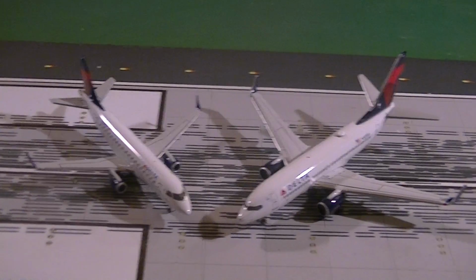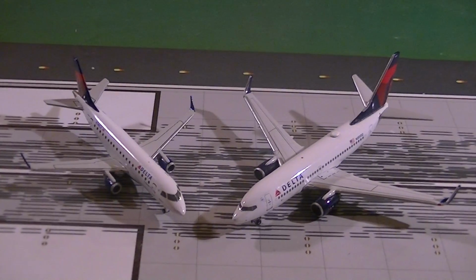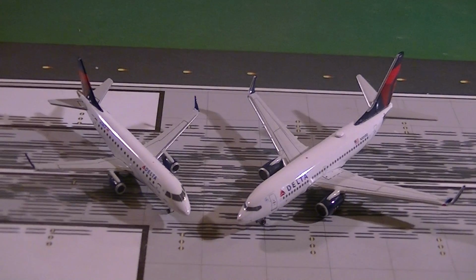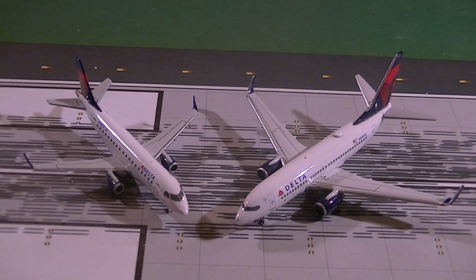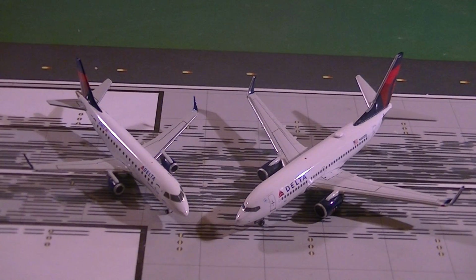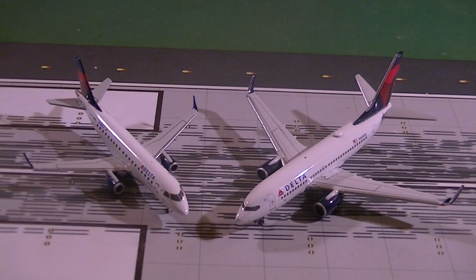Hey guys, Aviation 1881 here with two new models. Both of them are Delta Airlines models, one by Herpa Wings and one by Gemini Jets. The one on the left is the Herpa Wings Embraer 170, and the one on the right is the Gemini Jets 737-700. I got both these models in today or yesterday, depending on when you're watching this.